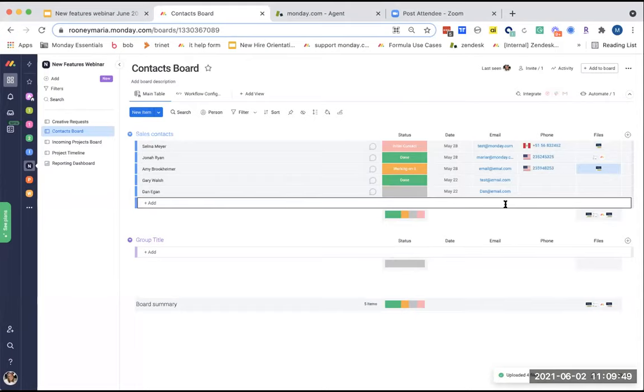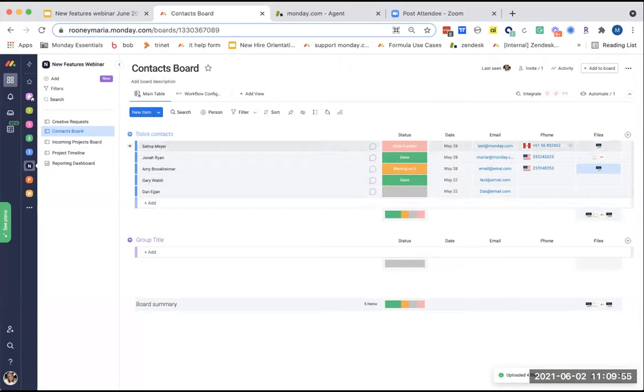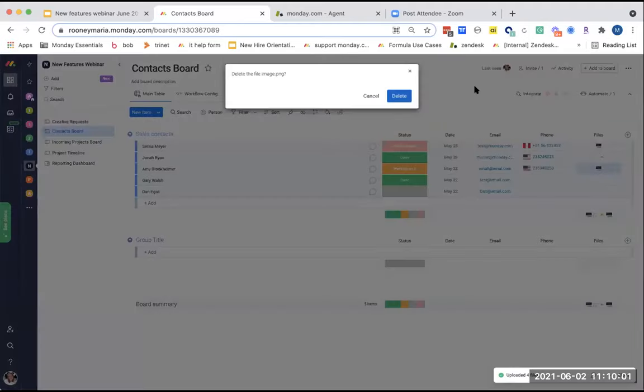This is another fantastic time saver for those of you that continue to work with a lot of files on the platform. And then finally, when we talk about files, we have added a new pop-up that will show when you delete a file. So it's just a reminder to make sure that you want to delete the file.